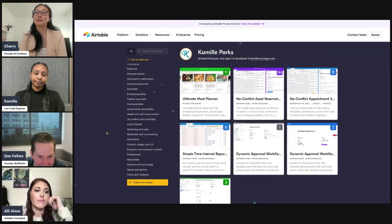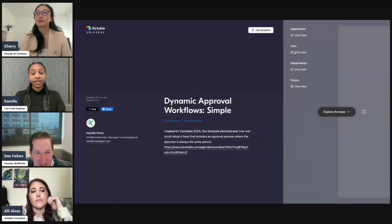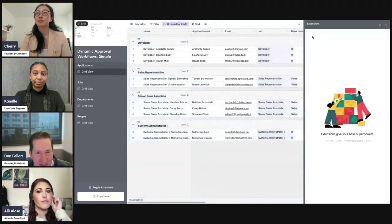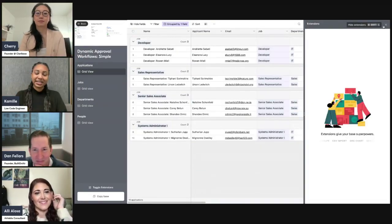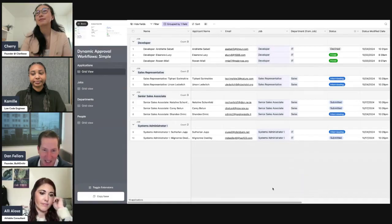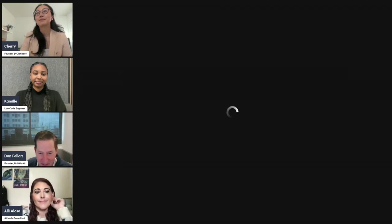But when you click on this, the preview does not show the interfaces. Is that correct? So if I just look at the simple one, which does have an interface attached to it, if you hit explore the base, it has extensions, because that's how old the universe is, but no real way to look at those interfaces. Yeah, they need to add that. That would be a game changer for their universe. Yes. No doubt. Awesome. Thank you all.